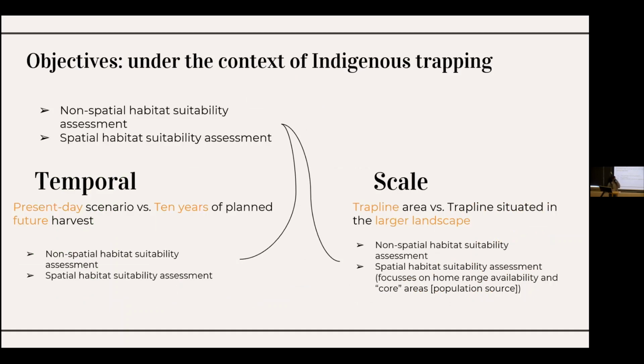So to get into the objectives of our analysis, we performed a non-spatial habitat suitability assessment. This gives us an idea of the quality of habitat, and then these scores were put into a spatial habitat suitability assessment. We considered these under two factors: a temporal factor of the present day habitat suitability versus 10 years in the future after 10 years of planned harvest, and also two different scales. We're looking at the trapline scale itself, as well as a larger region around the trapline. Spatial habitat suitability will then give us an idea of how much area is available for home range, and how much can be core area, which will act as a source for the population.